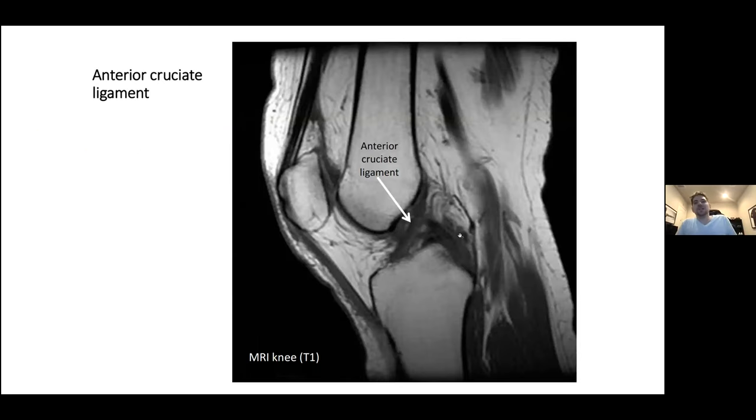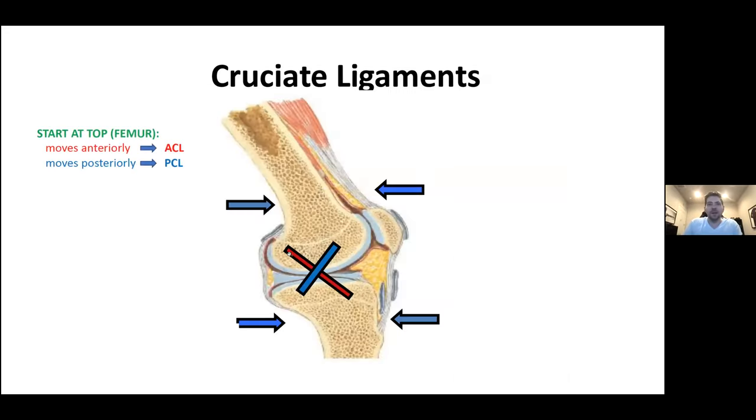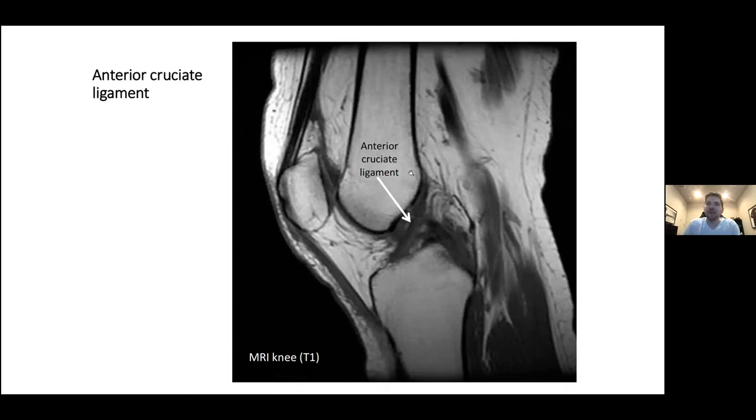So make sure you can do this because they could give you this on a test. So ideally, you'd be able to identify this. This one's a little tricky, but you should be able to find it, right? So remember, let's go back one. We said that the ACL runs, if you start superiorly, from posterior to anterior. I outlined it here. You could see the ACL running, if you start superiorly, posterior to anterior. Again, it's preventing this anterior displacement. So you could see the ACL here.